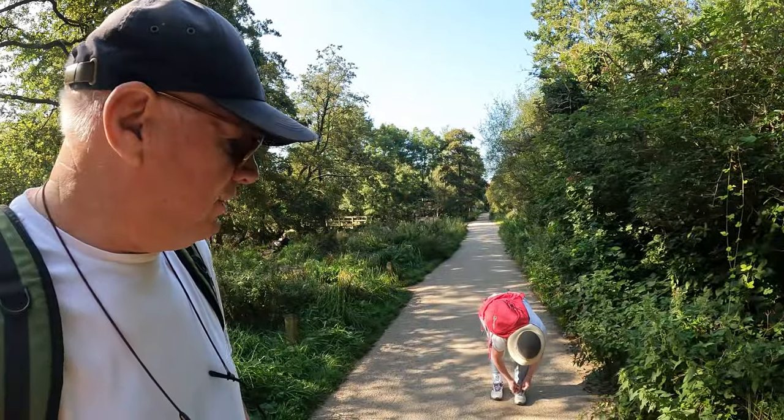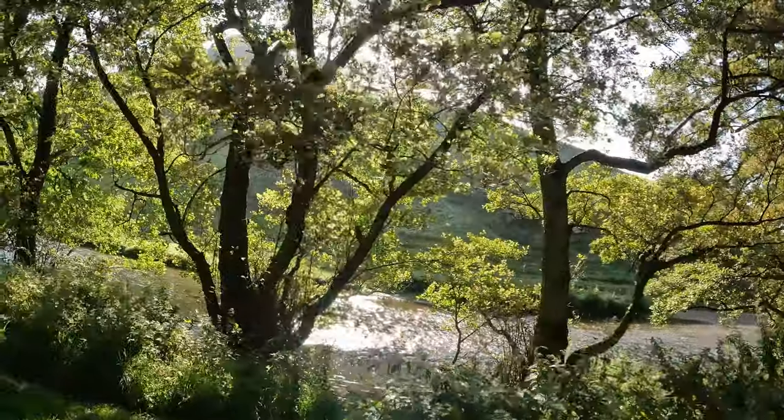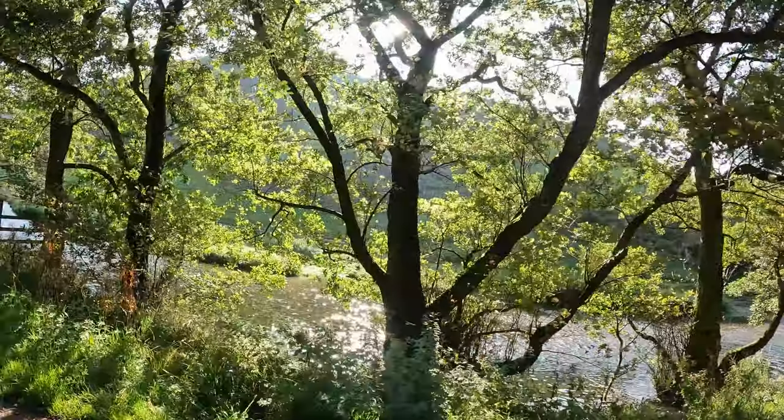Well, we think we're heading towards the famous stepping stones. Some of us happen to do their shoelaces up before we go any further. Cattle grid up ahead. Lovely stream over to the left, the Dove River.